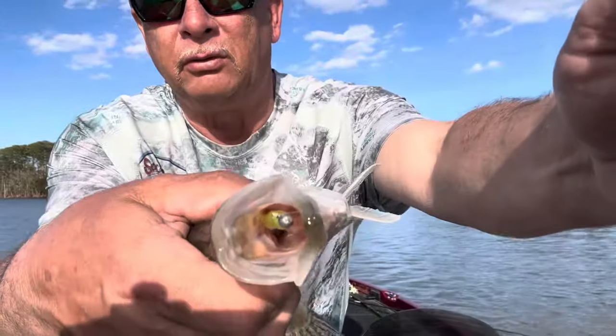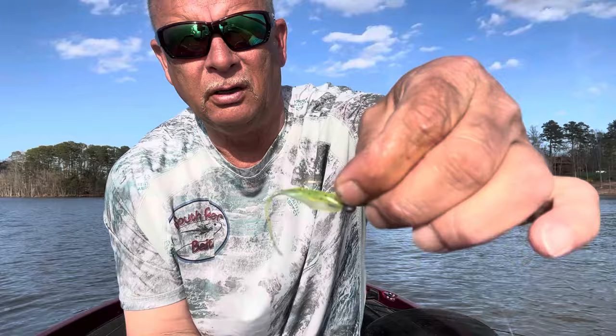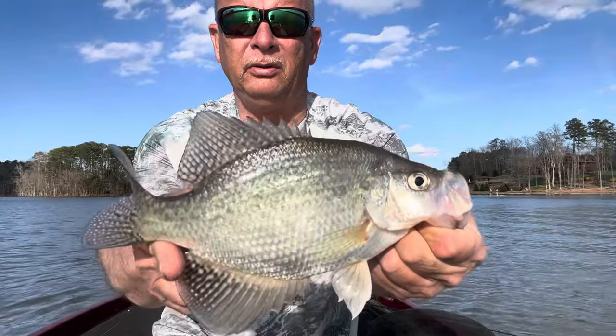Look at that grass shrimp. Gone, boy. Love that color. It's an all stained water bowl. Look at that one. Pretty one. We'll let him go.